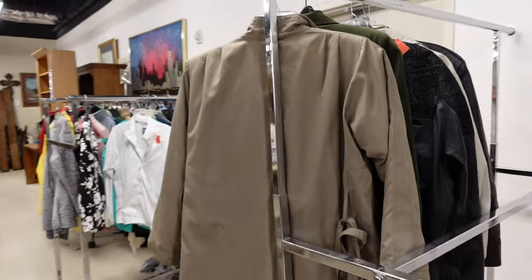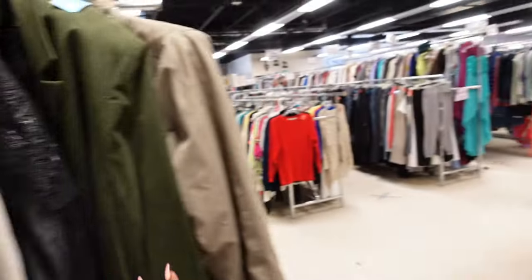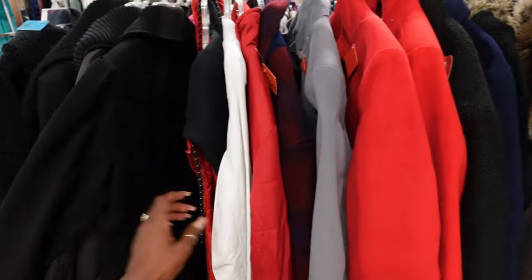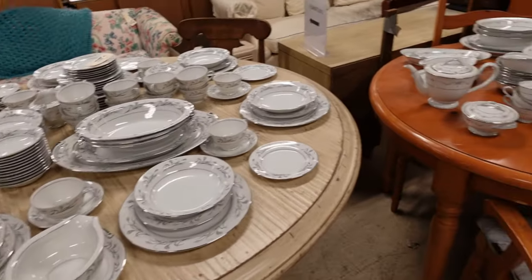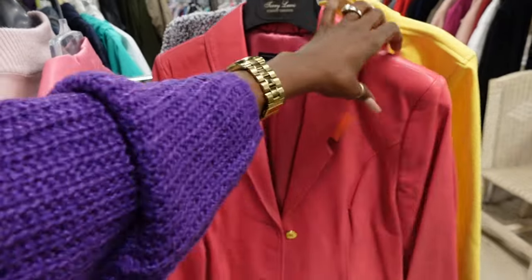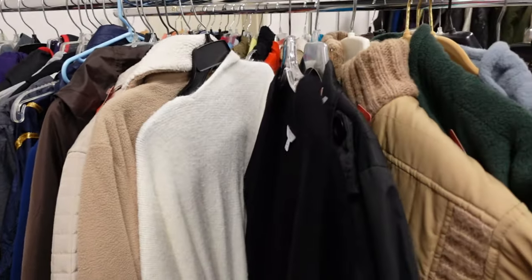They close in about 10 minutes, so let's take a peek at some stuff and see what we can find real quick. It's furniture in the back, so I think I'm gonna go look through the furniture because I don't know what I'm gonna do with these coats. It is still hot outside. Oh. Some leather. Super cute. They're too small for me though.